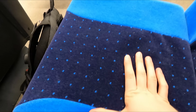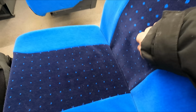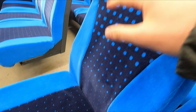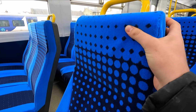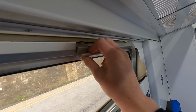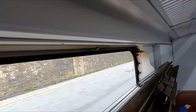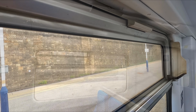Call me weird, but I actually find these seats to be quite comfortable. Now sure, they're a bit springy, but I find them to be nicely padded and perfectly suited for the relatively short journeys that these trains operate. As is quite common on older trains, the Class 150s are not air conditioned, but rather ventilation is provided in the form of opening the window.